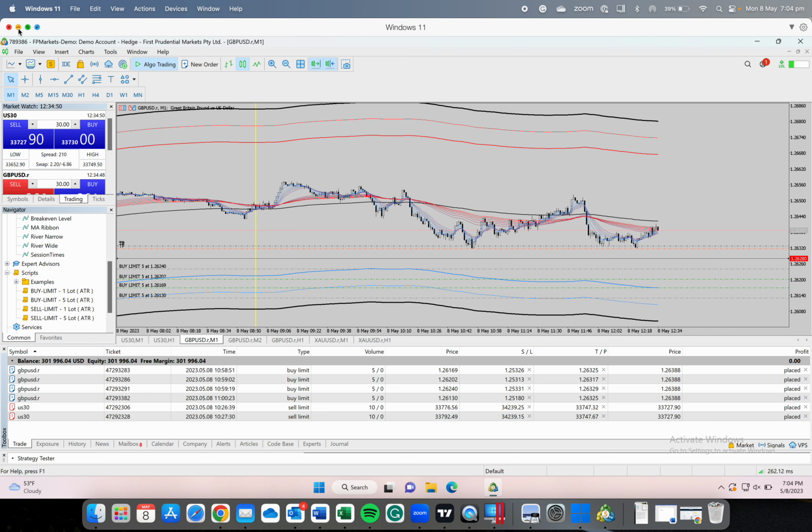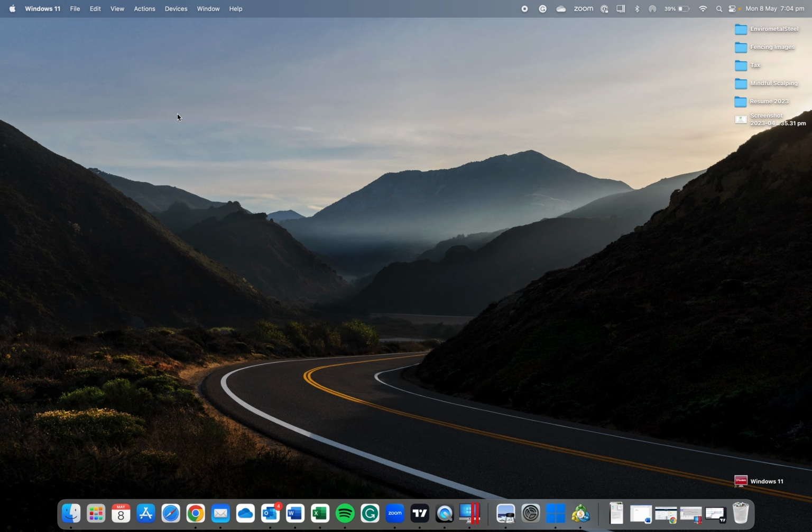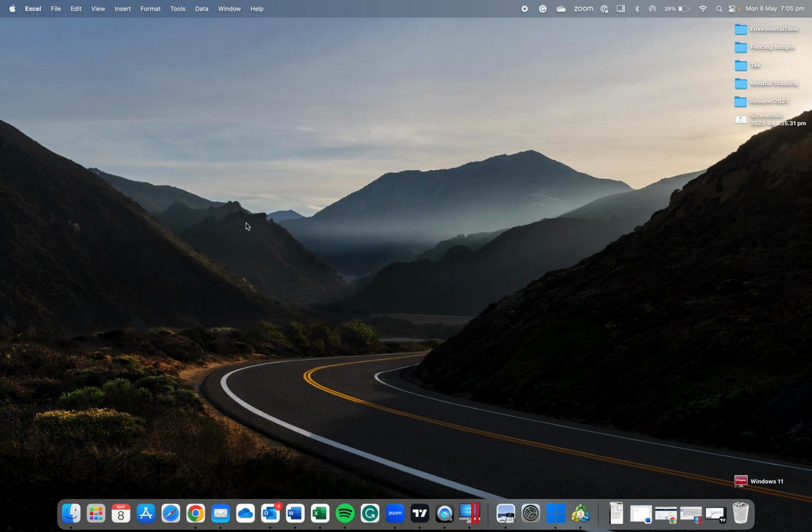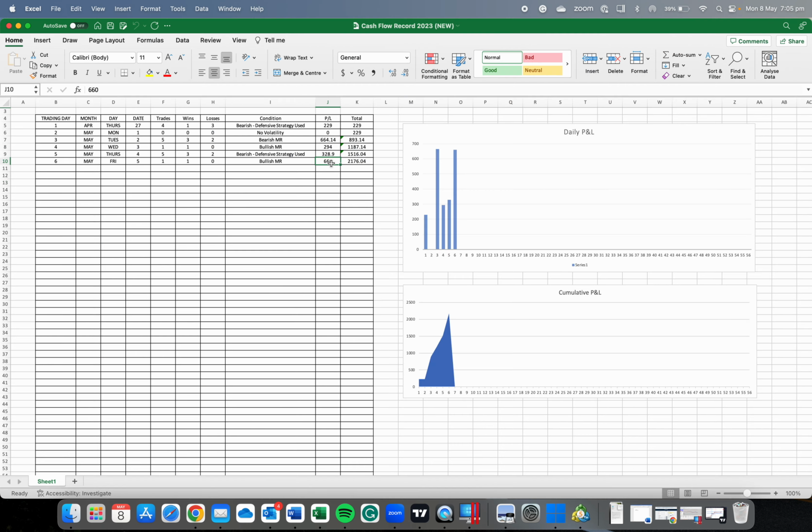But yeah, other than that, no trades have been taken. Going back very quickly to last Friday, I didn't take any more trades other than that 660. Didn't get the opportunity to. Nothing came around, so that was a profit. 1 trade, 1 win, 660, and in 6 days of trading, or if you count the no volatility day, we're up $2,000. So that's really positive.